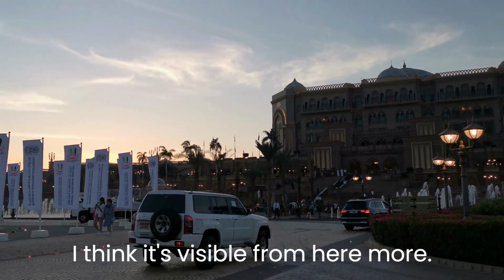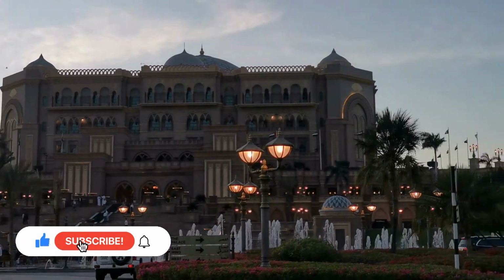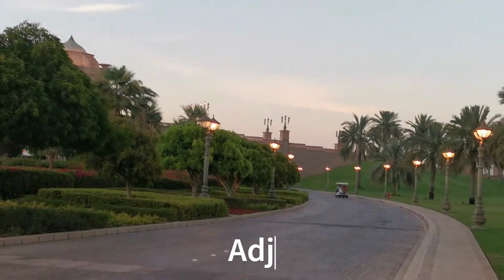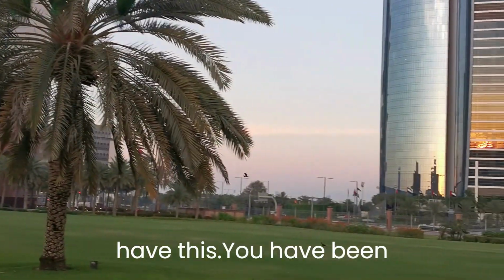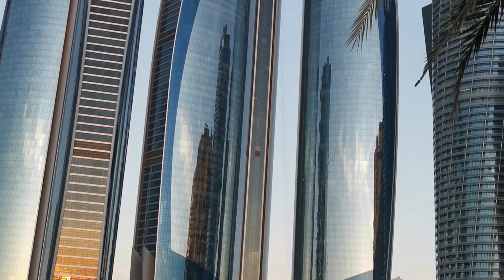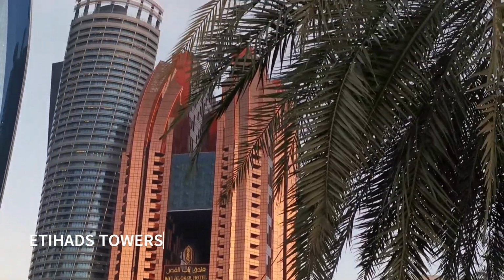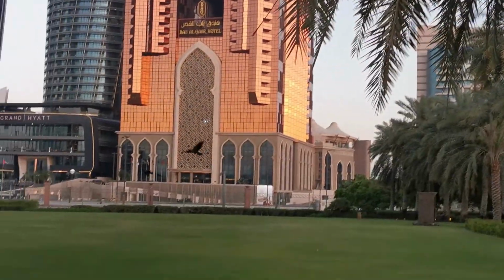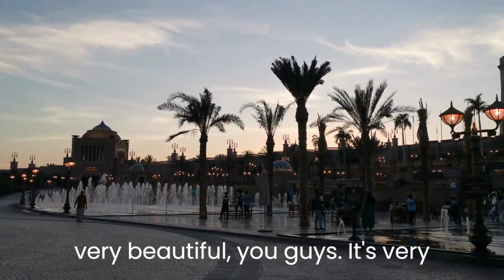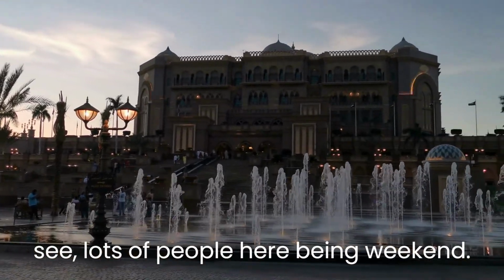I think it's visible from here more. And adjacent to Emirates Palace, we have this building here. Let me show you how it looks like. It's very beautiful, guys. Very beautiful. It's very busy. As you can see, lots of people here being weekend.